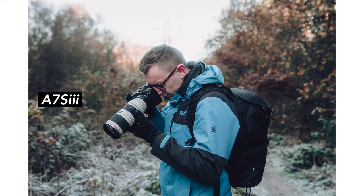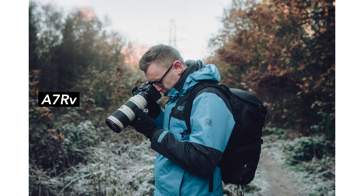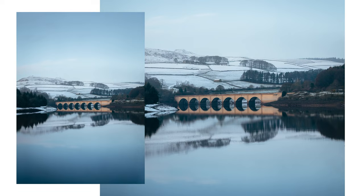The Sony A7S Mark III has only a 12 megapixel sensor, whereas the Sony A7R Mark V has a 61 megapixel sensor. And with the use of pixel shift technology, you can take a photo at over 200 megapixels in total. But what do all of these pixels mean?